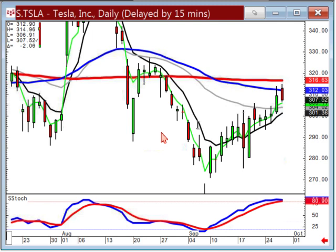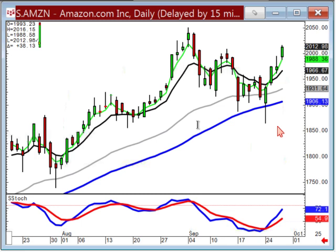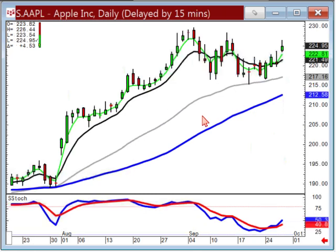Let's see, Amazon. A piercing signal is one of the 12 major signals where it opens below any of the trading of the previous day, and it closes more than halfway up this candle. Then if you see bullish confirmation, that's the piercing signal. What was the other one that had Apple? Apple is a piercing signal or a bullish engulfing signal.